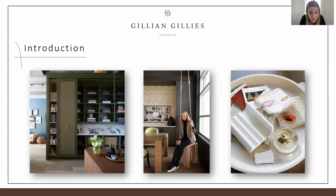Is it marble? It is marble, yes. Wow. And the marble I selected turned out to be quite delicate for trying to get on such an angle. So it was a whole thing, but it magically happened. Worth the effort. It's magical. Yeah, no, it is a beautiful space. So that's a little bit about me.